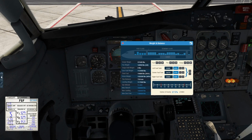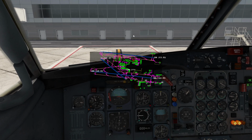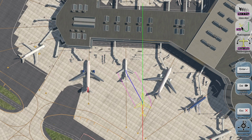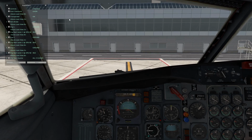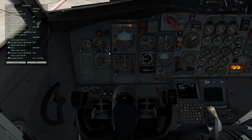Actually, at this point, in the interest of saving a little bit of time, I'm going to go ahead and call for pushback, which is going to be tail right as a quick taxi to runway 26 right. So, ground to cockpit, please show me where you want to go. Tail right, we'll put it there. Ground to cockpit, tow is on. I'm just doing that a bit preliminarily because it takes the tow a while to actually get into position.